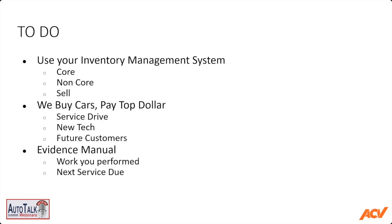Now let's talk about, now that you understand, you got to use these tools, by the way. It's not use it once a week. It's not look at your inventory management tool every Monday. It's not even look at it every day. It's look at it in the morning, look at it in the afternoon, look at it in the evening. Look at it every time you're trying to take in a trade. Look at it every time you're trying to buy a car wholesale. Look at it every time you have a consumer trying to sell you their car. That's what those tools are for.